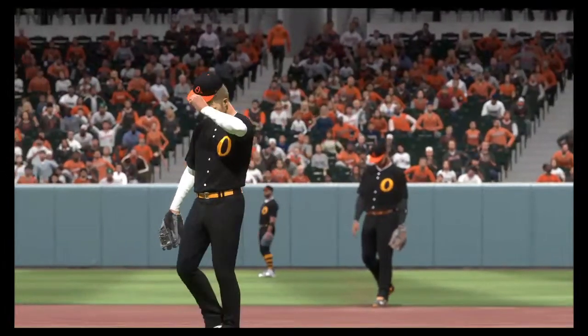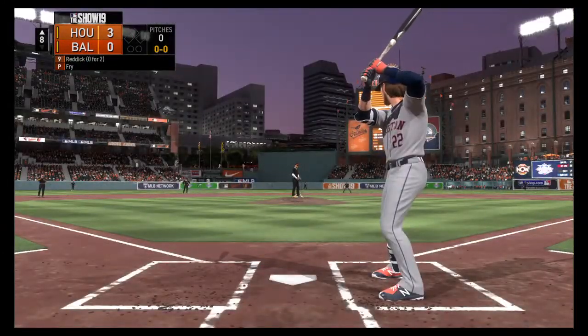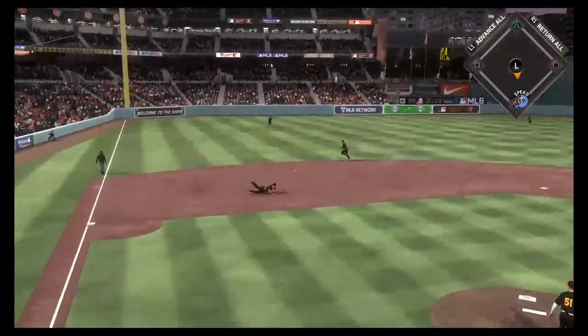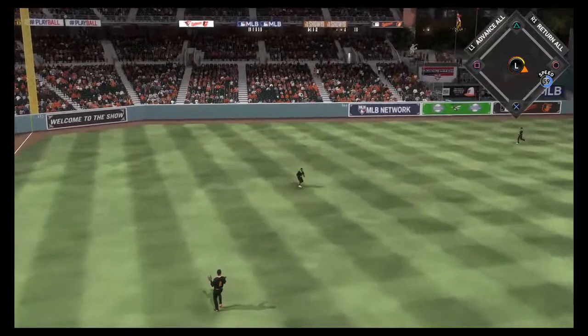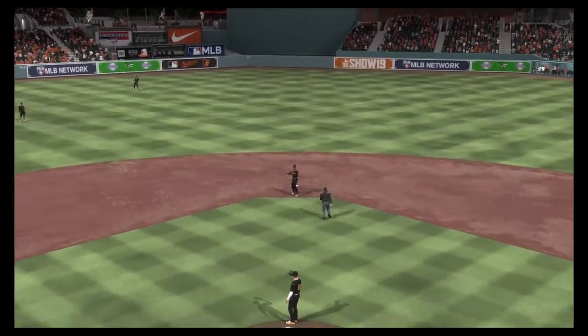Josh Reddick. Paul Fry has been summoned from the bullpen as he'll do so to start the 8th. Ladies and gentlemen, first delivery to him on the way. On the ground to the left side. And this is going to find its way into left for a base hit, and the leadoff man's aboard to start the 8th.